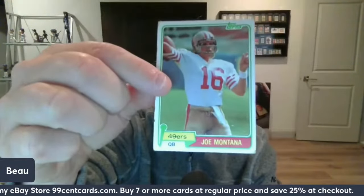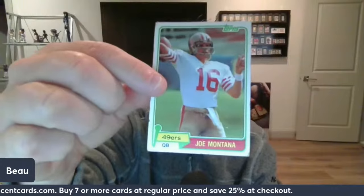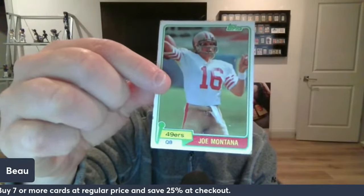Now, it's beat up, but it's still a Joe Montana rookie card. It's really good centering, but the corners are beat up. The edges are bad. I don't think there's any creases on it. Just like a hairline crease. There's some surface creasing up there. But, hey, still a Joe Montana rookie. So that's probably going to go up for auction.